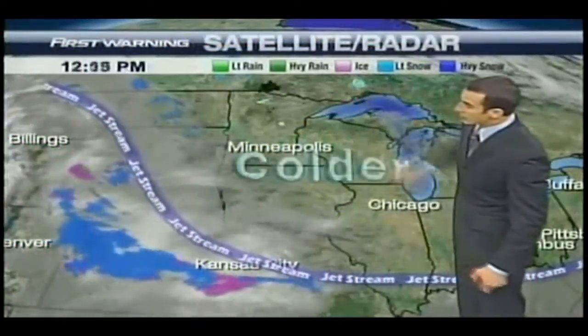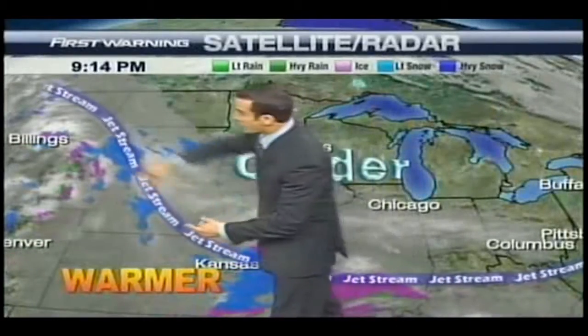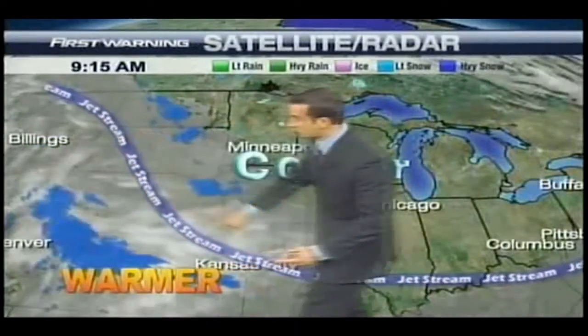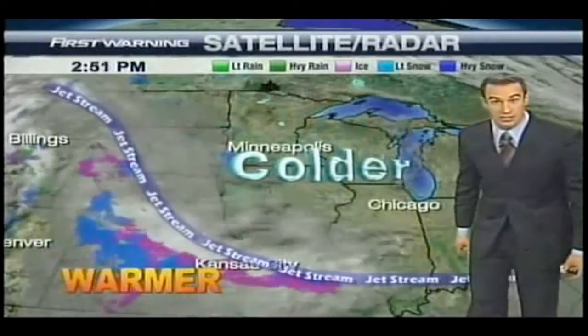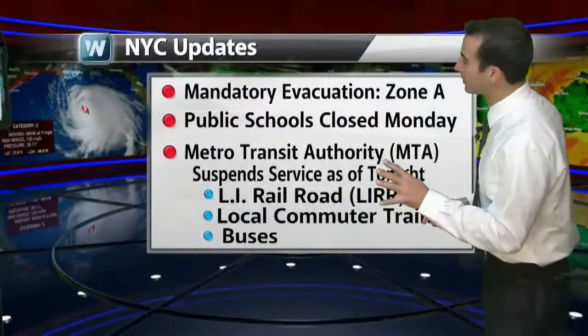So farther toward the north, it's colder. You look farther toward the south, a little bit warmer. Now, as that little storm system spins off toward the south, it's just going to ride right along the jet stream, pulling just nationwide. Tremendous impacts with this particular system. The scope of this is just incredible.